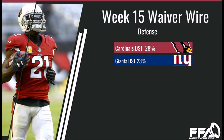Behind them, we have the New York Giants. The New York Giants defense is owned in about 23% of leagues, and in week 15, they have a matchup against the Cleveland Browns. Now, don't be fooled. I don't want you heading into this matchup thinking that the Cleveland Browns are an offense that we 100% of the time want to target. No, their offense has been feast or famine for opposing defenses all season long. Defenses have either had a lot of success against them or have been putting up very low numbers, sometimes even putting up negative fantasy outputs.